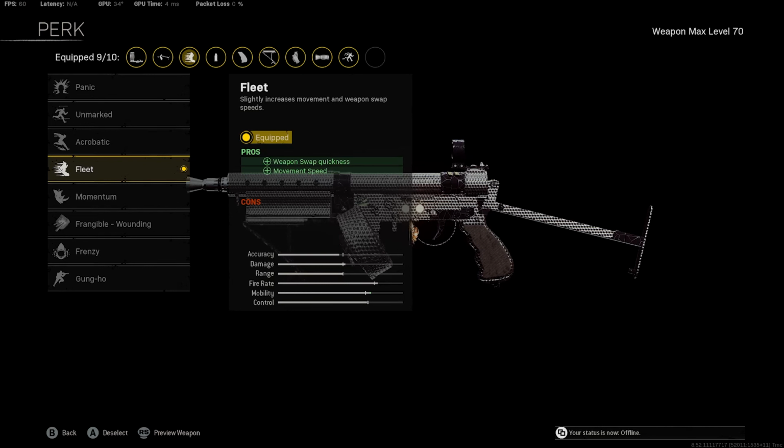I like Combat Scout, so I'm going with Fleet. Weapon swap quickness, which is huge, and movement speed. Now note that this only gives you a faster weapon swap when you have this SMG in hand. So if you have an assault rifle or a sniper and you switch to this, this weapon swap quickness won't be there. It'll only be with the SMG that you're using. Does that make sense? But it's better than nothing because I love Combat Scout.